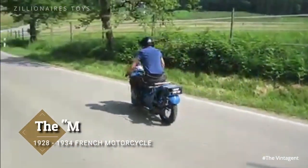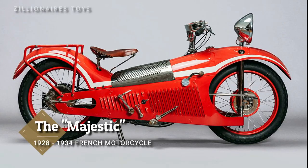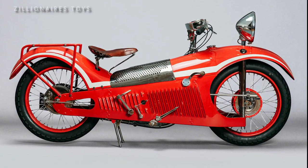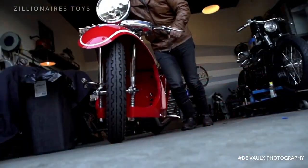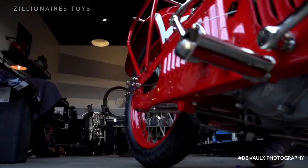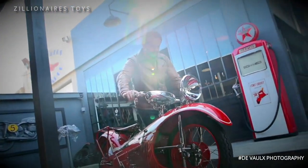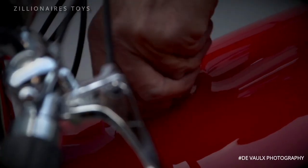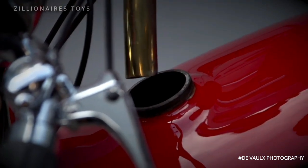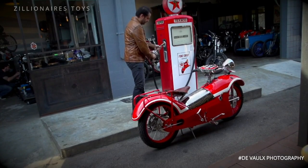Built by Georges Roy from 1928 to 1934, the Majestic is considered one of those revolutionary and unusual vehicles that left a significant mark on the automotive industry. The Majestic transformed motorcycle mass production for decades. The bike featured a pressed steel structure that resembled car design more than, or should I say, normal motorcycles. This innovative framework supported many components within a single unit.